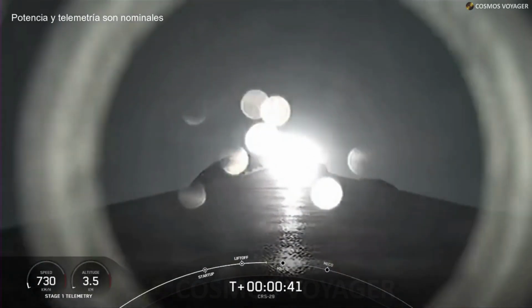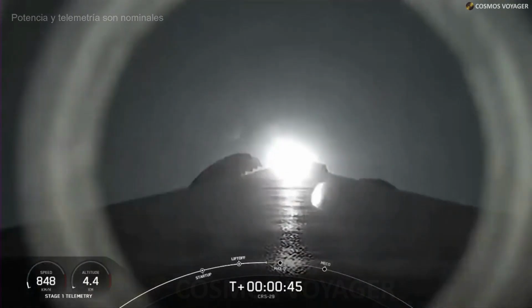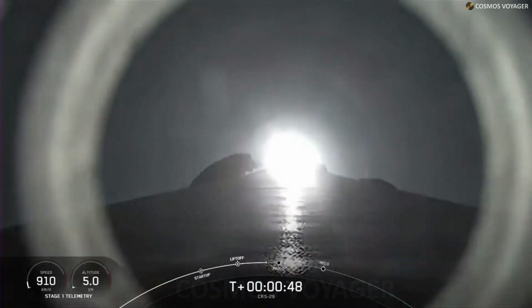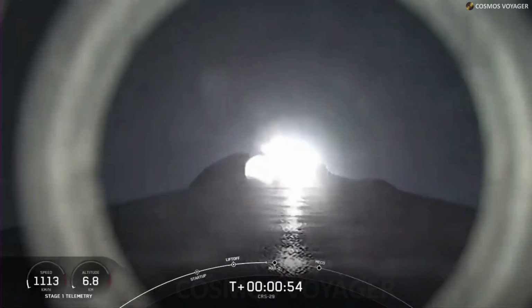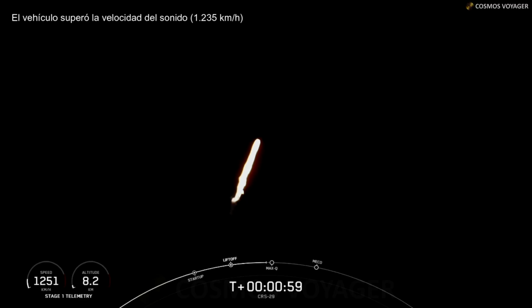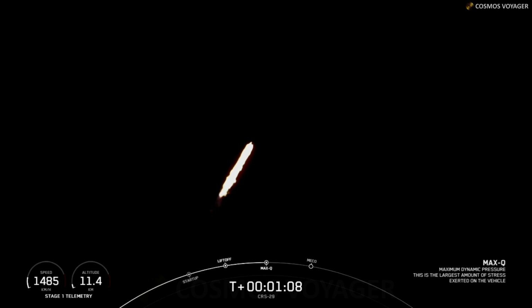Nominal power and telemetry. At T plus 40 seconds, Falcon 9 has successfully lifted off from historic Launch Complex 39A in Florida. We are now coming up on max Q in just about 15 seconds or so. That is the point of maximum aerodynamic pressure that the vehicle will go through during its flight. Max Q.